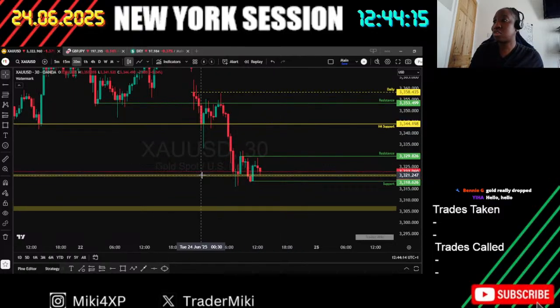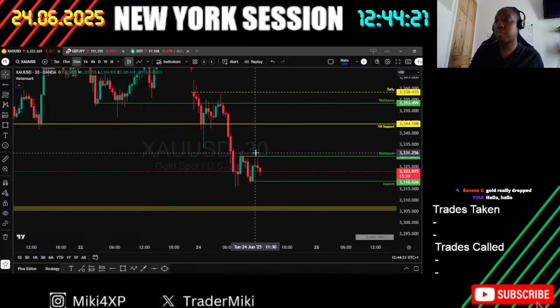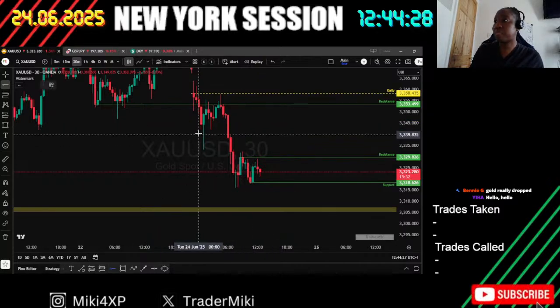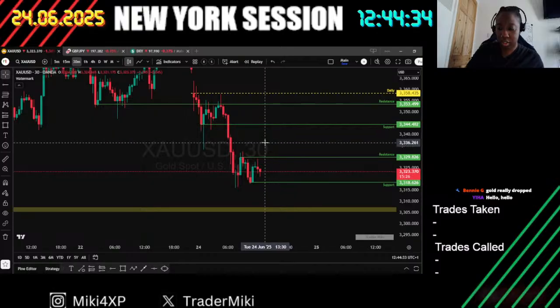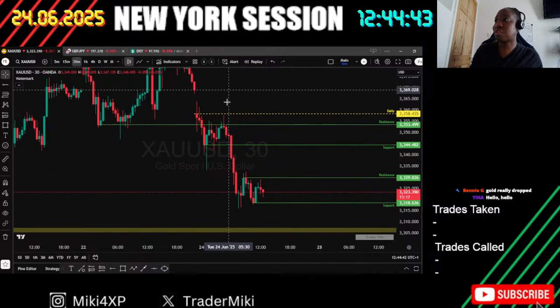This is the current zone we're at right here. I'm going to take this line off because either way, if we break below, then we're pushing below that 4-hour support, and above, then we've got a clean range up. I'm going to take this one off, but I'll put this one right here in case we get a retest. But gold, eventually we're going to have to fill this gap too.